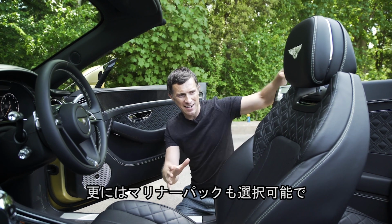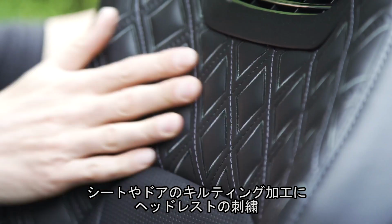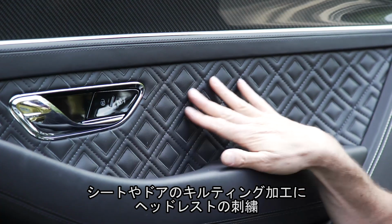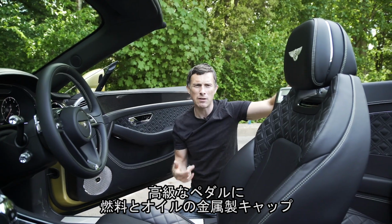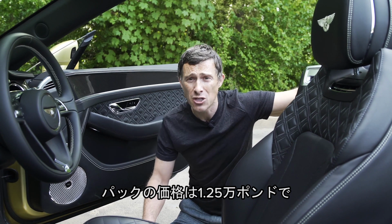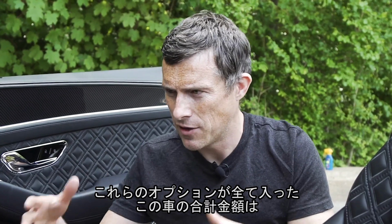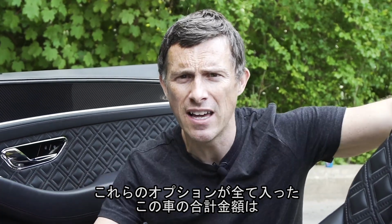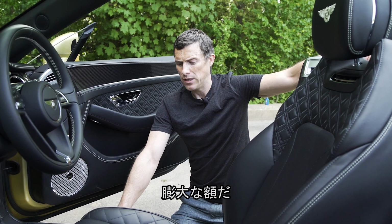Now another thing you can fit to this car, which this one has, is the Mulliner Pack. So that includes this quilting, the embossed logo there, this diamond quilting effect here, the posh pedals. You also get a metal fuel filler cap and a metal oil filler cap. Now that pack costs £12,500, and if you add up the cost of this car plus all the options fitted to it, the list price of this exact vehicle I've got here is £215,000, which is quite a lot of money.